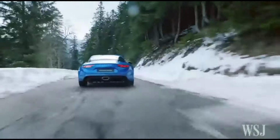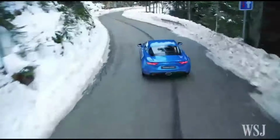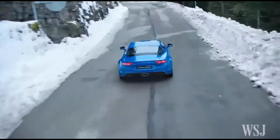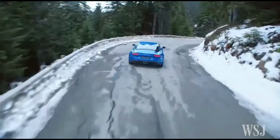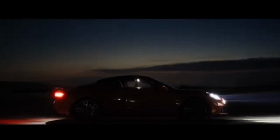This tiny and super-fun French machine packs a relatively small 1.8-liter four-cylinder turbo, which produces 252 horsepower in the entry-level version or up to 300 horsepower in the S and R versions. The A110R is the highest-performing variant thanks to Alpine's weight-saving measures, which result in a curb weight of just 2,385 pounds. The result is a stunning 0 to 62 miles per hour acceleration run of just 3.9 seconds and a top speed of 177 miles per hour, which are supercar-beating numbers. Meanwhile, the A110S launches to 62 miles per hour in 4.2 seconds, and the regular A110 in 4.5 seconds.